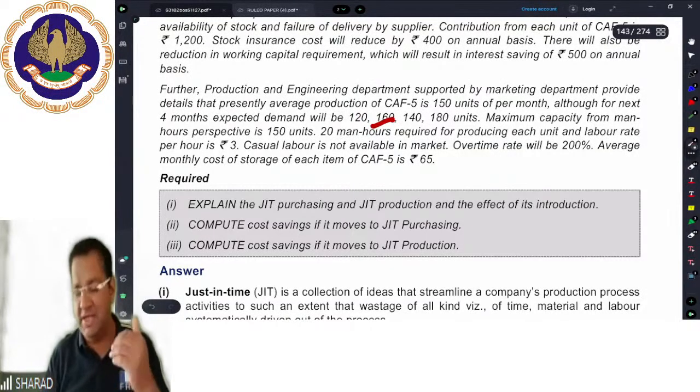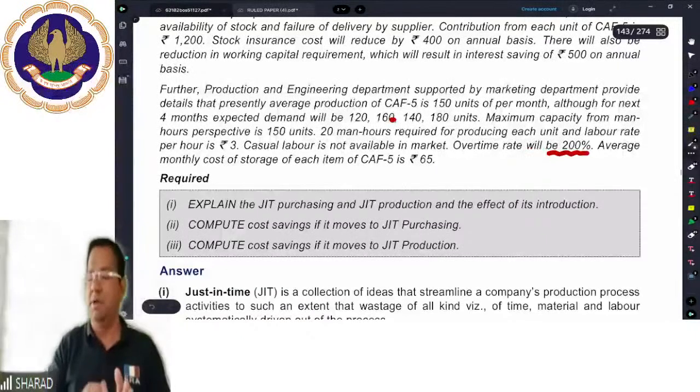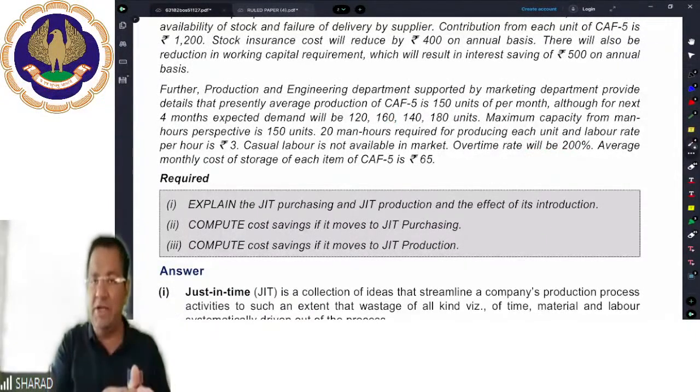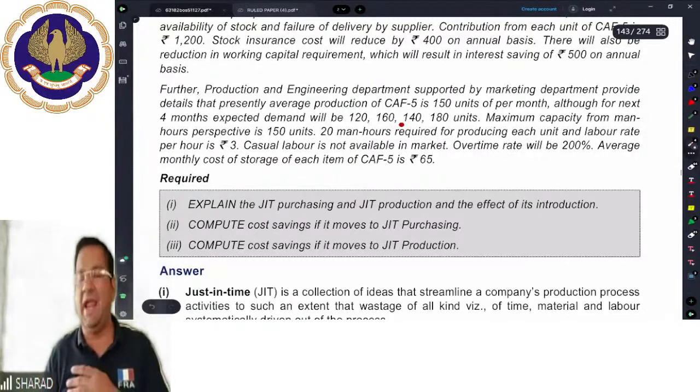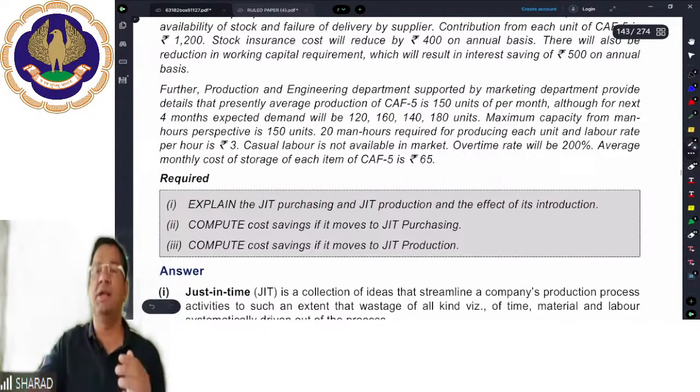Above 150 units, there will be overtime on 10 units, and the overtime rate will be 200%. That means if you are giving the labor, suppose, 20 rupees, then in overtime you have to provide the labor 40 rupees for every unit produced. In the third month, we are not having any overtime, while in the fourth month, overtime will be for 30 units.